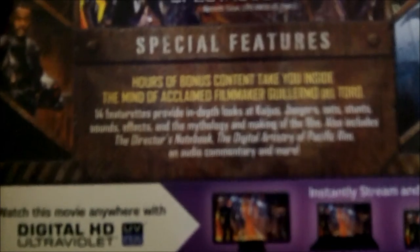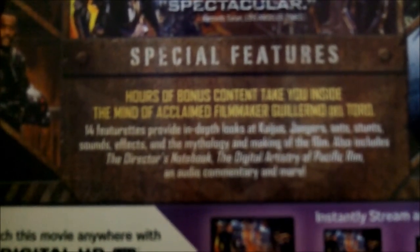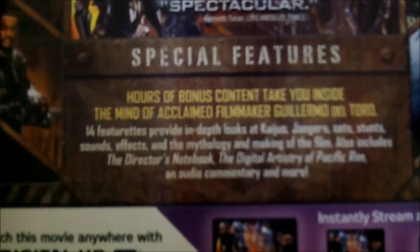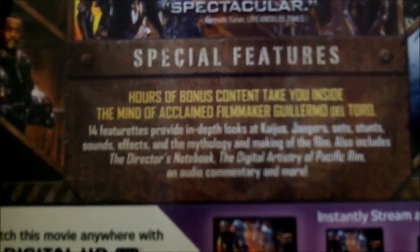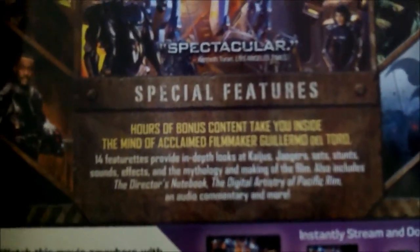Take a look at the special features. Hours of bonus content take you inside the mind of the acclaimed filmmaker Guillermo del Toro. 14 featurettes provide an in-depth look at kaijus, Jaeger sets, stunts, sound effects, and much more. So it has a lot of special features, pretty good ones too.